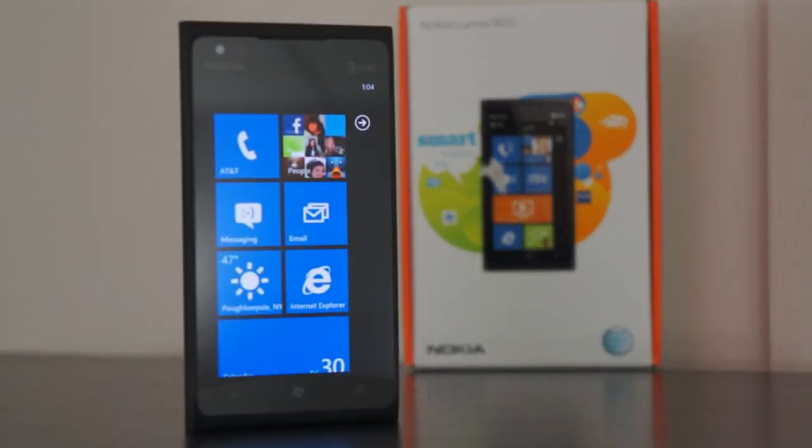This is Dan Seifert with mobileburn.com, and this is a look at the Nokia Lumia 900 for AT&T.